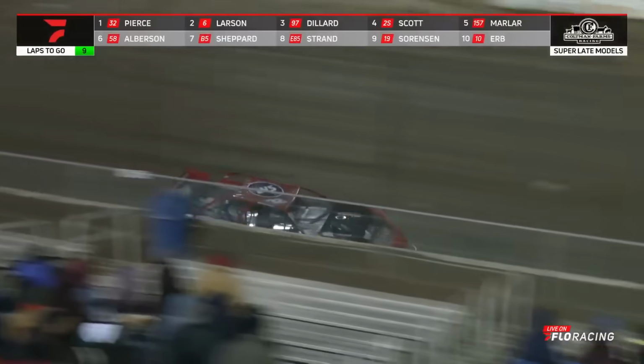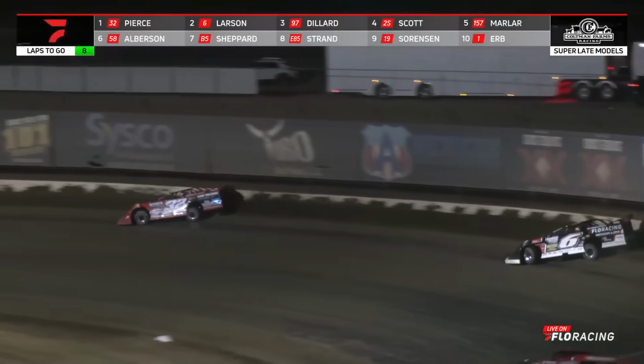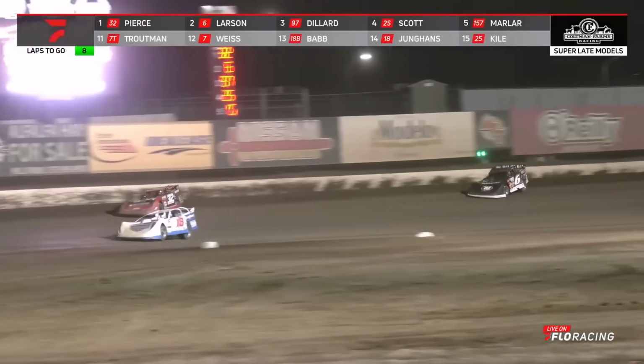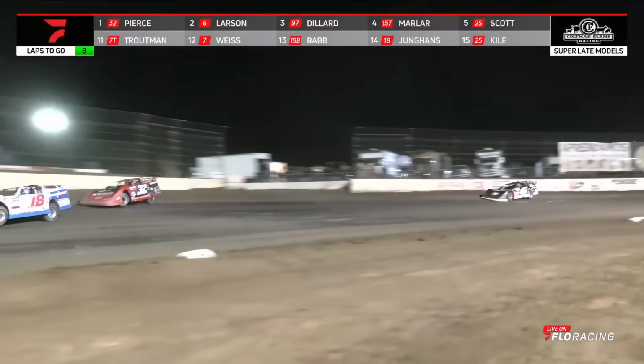This looks like a repeat of 1 year ago in the Wild West Shootout finale as Colin Weinbarger's off the pace on the front straightaway. He's going to go to the Mary's Home Furnishings home pit. 8 to go. 0.8 of a second the lead now with 8 laps to go. The race back to 7 to go.